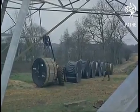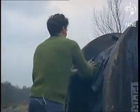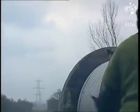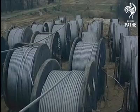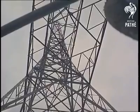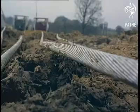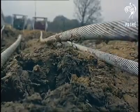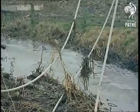This is a hard slog that usually goes on miles from anywhere, so the pylon men have to be self-supporting and keep the tools of the trade with them on the spot, which means giant cable drums have to keep rolling across country as the towers go on ahead. 4 steel-cored, aluminium-coated conductor cables make what the pylon men call a bundle. Their job, to carry a 400,000-volt load of electric power to supply the national grid.